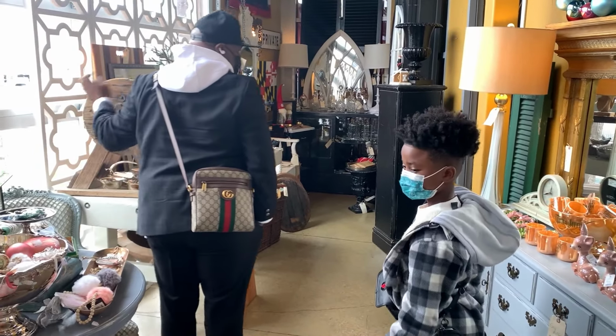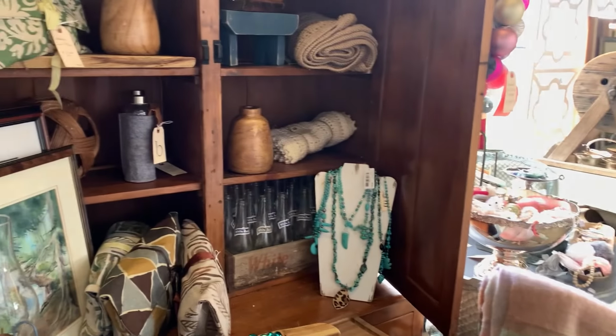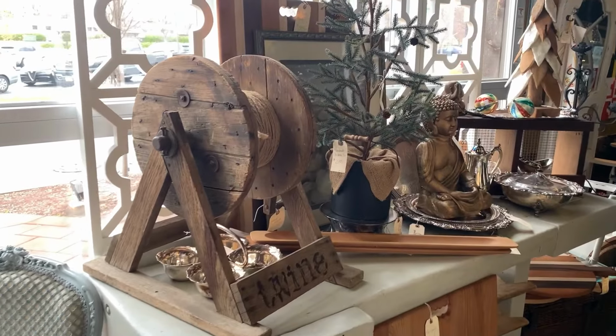Myself and JB and Jackson went out this day just to see what we can find from our local vintage store. This store is located in Annapolis shopping center. If you guys are in the area, check it out. It's called the Barnyard. Really good.